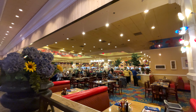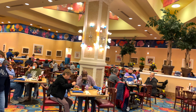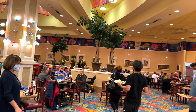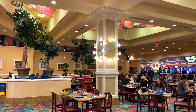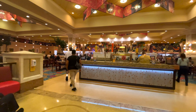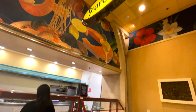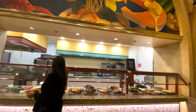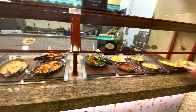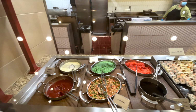Okay, you guys, the hours of operation for the Garden Buffet are a little tricky, so stay with me. For breakfast, Monday through Friday, it's open from 7 a.m. to 10 a.m. For lunch, Monday through Friday, it's open from 11 a.m. to 3 p.m. For brunch, Saturday and Sunday, it's open 8 a.m. to 3 p.m. And for dinner, open daily, it's open from 4 p.m. to 9 p.m. Whew, that was a mouthful.